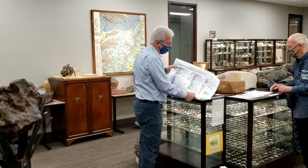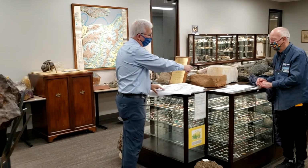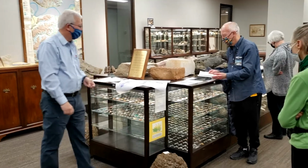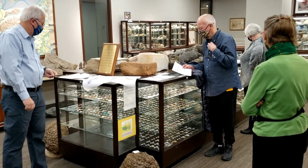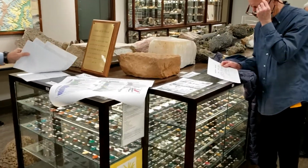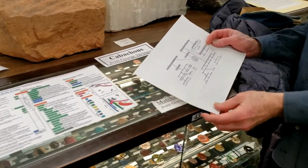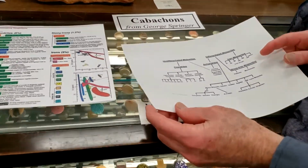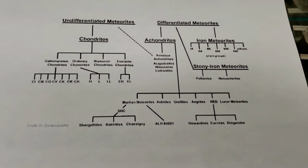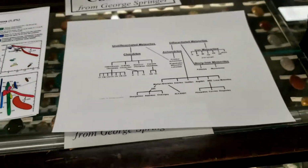One's very detailed with some geochemical information for the different types. Another is simpler, just showing some of the basic types. But I've never done anything with meteorites per se, but I get asked about them a lot when people come to the department with a rock that they think is a meteorite. So I've had to kind of self-educate myself as much as I can on these.